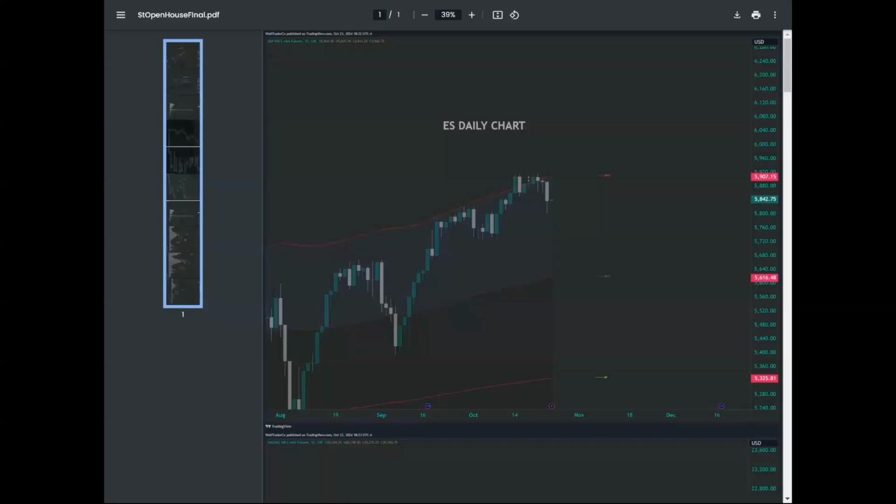Last year, when we had the room, we were looking at the monthly, and the yearly VWAP was essentially useless. This year, the monthly VWAP has been pretty useless, but the yearly has been really, really good for giving us direction.